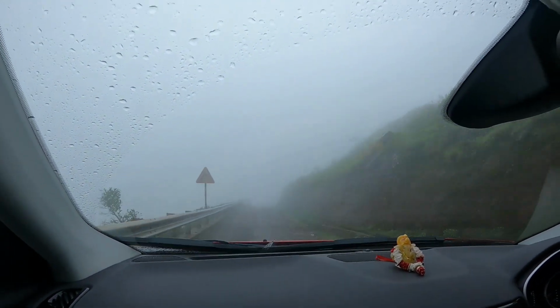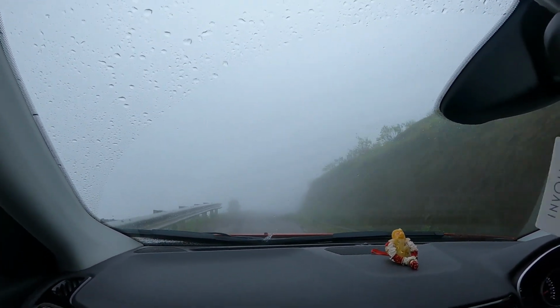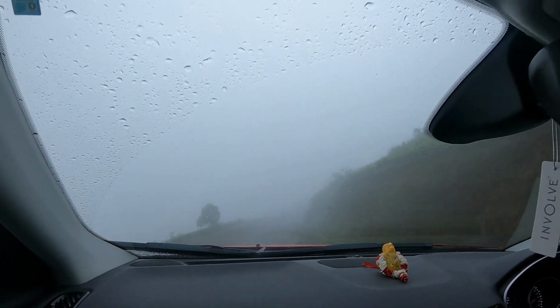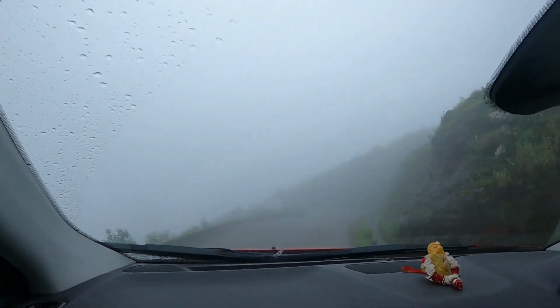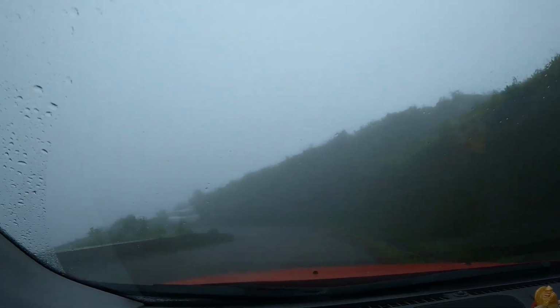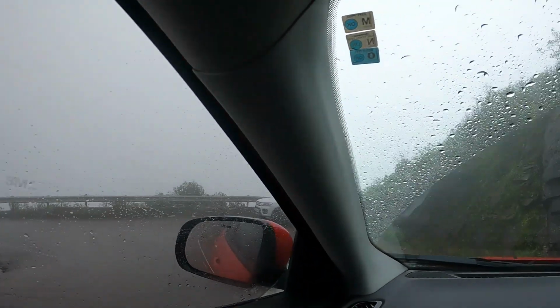What an adventure and what an experience. I mean, the rains and the fog made it even more memorable. Wow. So now we'll go back to our homestay.